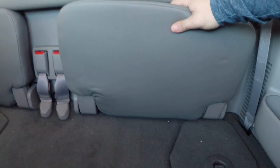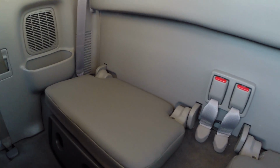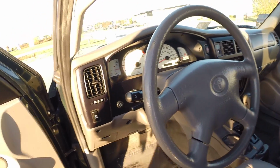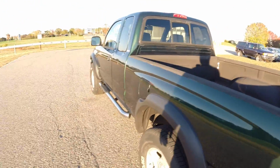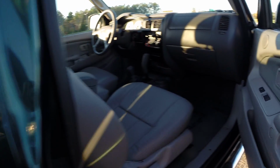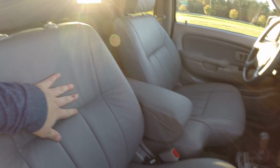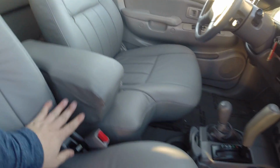These rear jump seats, brand new skins, this backing, the backrest has brand new skin on it. Excellent condition. I really love the leather seats and the new skins in the back. Very soft, very nice. Even your center console, armrest, all brand new skins.